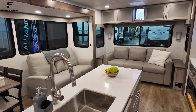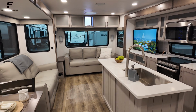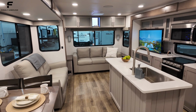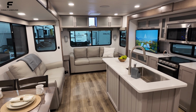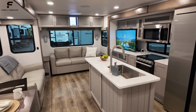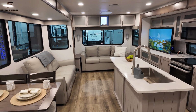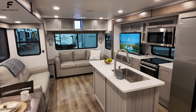But one of the big differences with Alliance RV is they are independently owned, so they are not under a big corporate umbrella of Thor or Forest River or Winnebago, and they are going to give you a different ownership experience because they are independently owned. So that is also something to keep in mind. But when we walk in here, it looks just like an Alliance Avenue fifth wheel, but in a travel trailer.